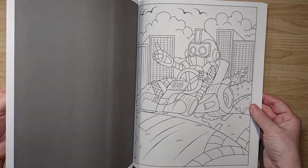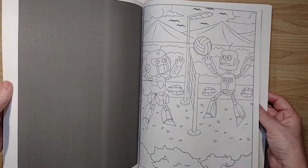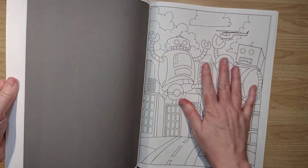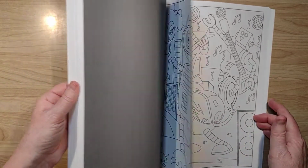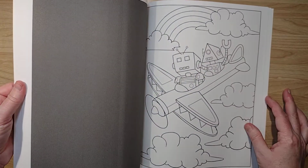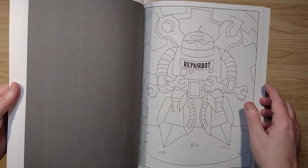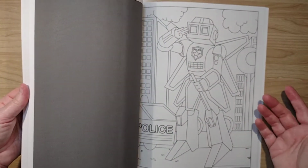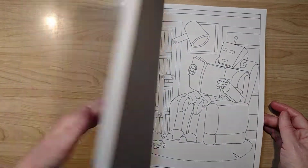You've got a Robo race car driver, Robo Mom cooking dinner, Robo volleyball, nice dark outlines, Robo band, Robo mouse catcher, Robo pilots. So you get the idea. Repair bot. They're doing everyday things. RoboCop. So, yeah.